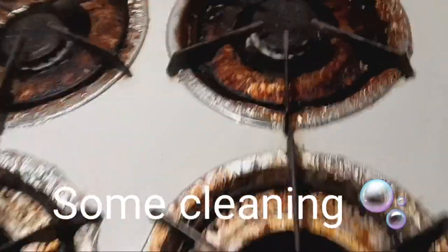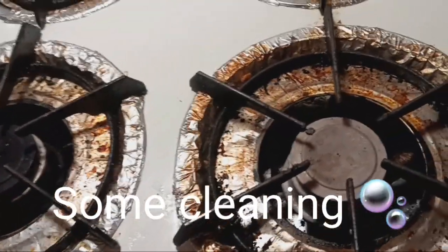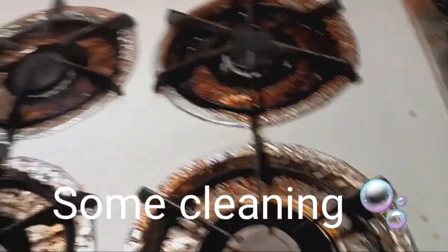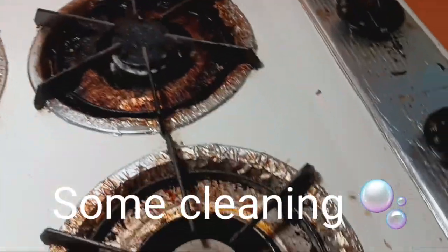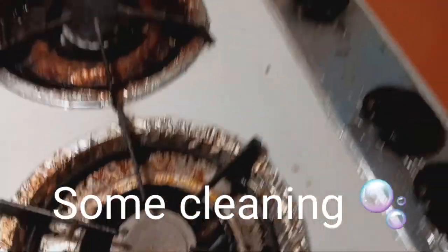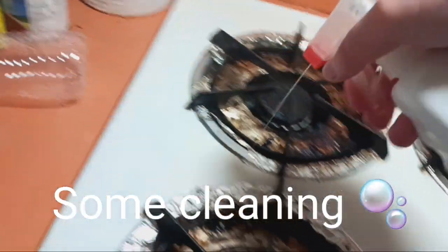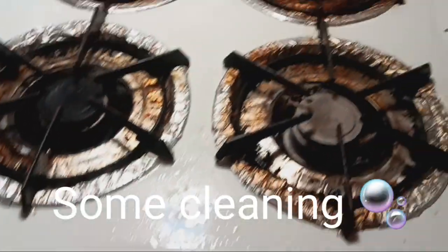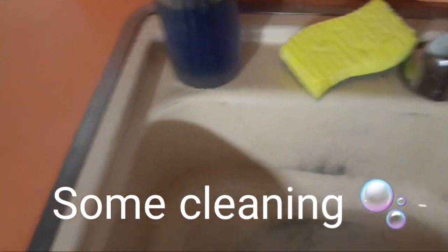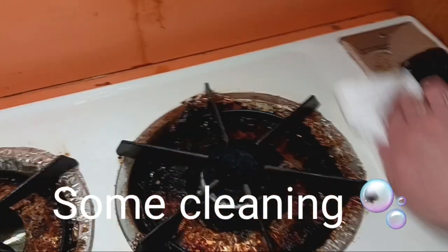Do a video of showing you guys trying to clean this, at least the sides of it. It's really dirty, but I'm going to be using this spray. It's for bathroom cleaning, but I'm just gonna use it for this. Don't think it's on. And then I might grab a napkin and I'm just gonna wet it just a little bit.